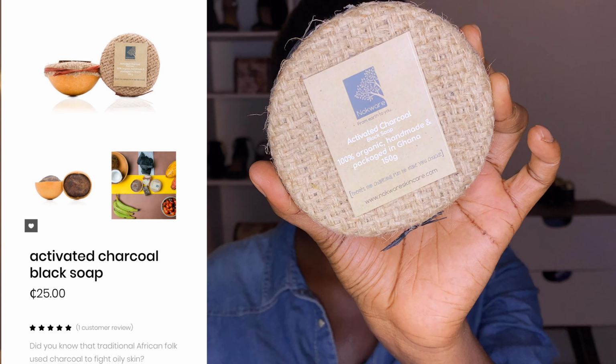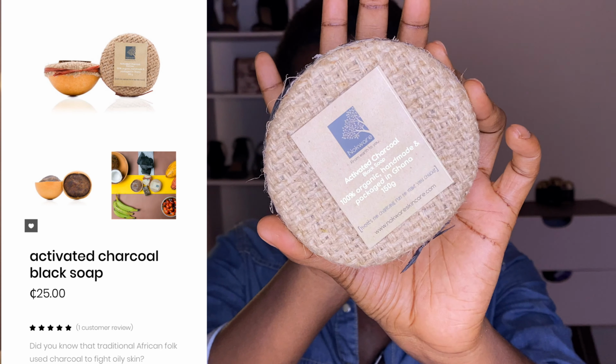And next is the Nokware Skincare Activated Charcoal Black Soap. Looks like this. This was also recommended on their website for oily skin, acne prone skin. So if you have oily or acne prone skin and you are looking to try anything from Nokware, this was recommended on their website. I'm just going to take the rubber off and smell it. Smells like black soap. By the time I finish this video, I'll have a cold.